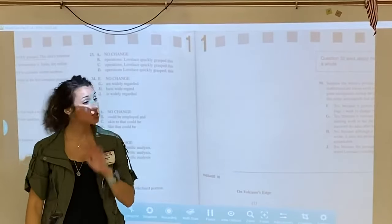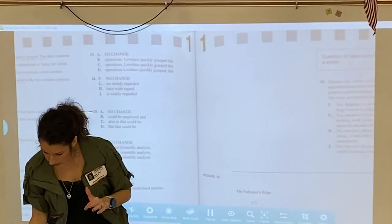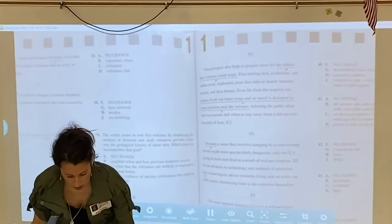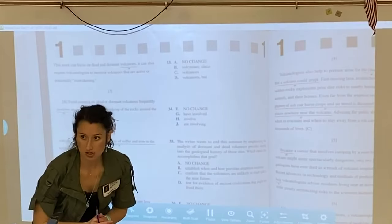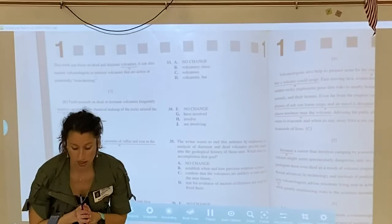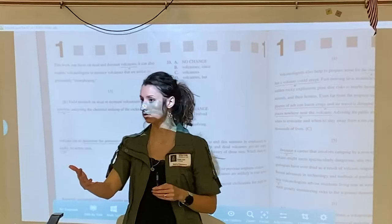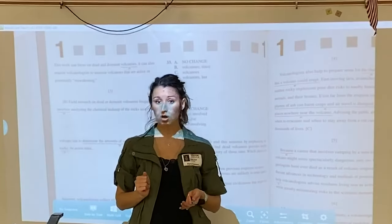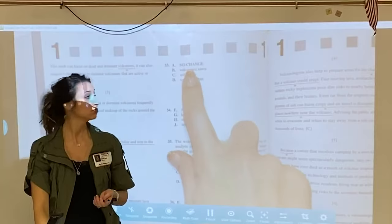Okay. We're going to bust through the last little bit of English so we can get to reading, and then we're going to be done, okay? Let's move on to number 33. Yeah, we're going to do this one quick. This work can focus on dead and dormant volcanoes. Is that a complete sentence? Okay, I'm going to read it one more time. This work can focus on dead and dormant volcanoes. Yeah, it doesn't tell me a lot of details, but does it have every part of a regular sentence I need? Period. Right? If it's complete, what does it need? Period. What am I going to do with no change? Cross it out.